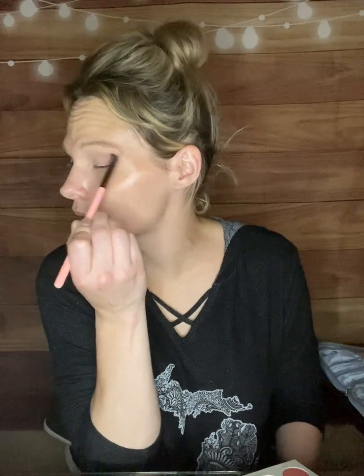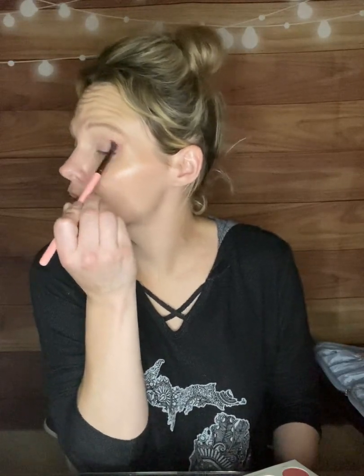Okay. Going to do the same thing on the other side here. Really focusing it on this outer edge and really blending that in on that side. And then bringing it in as well.